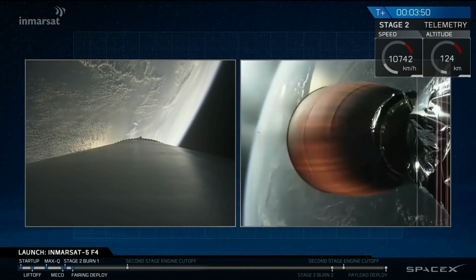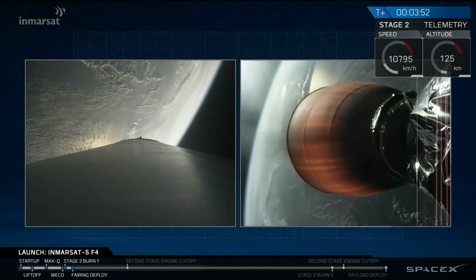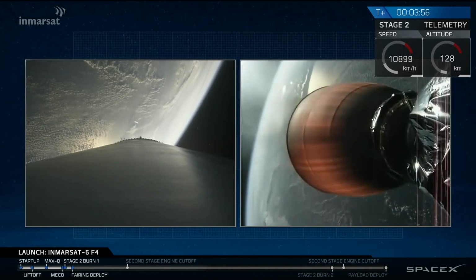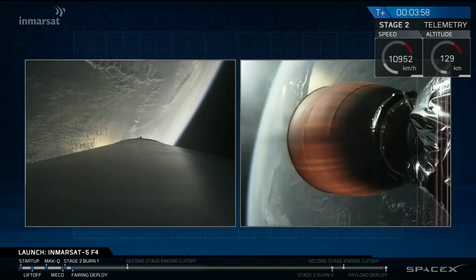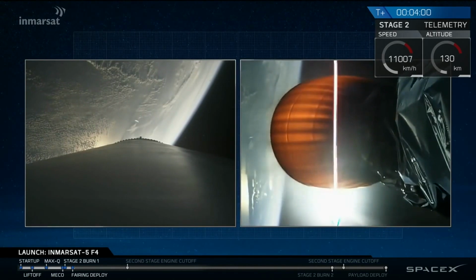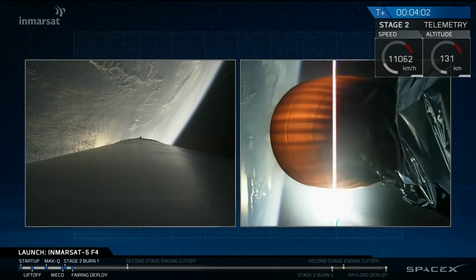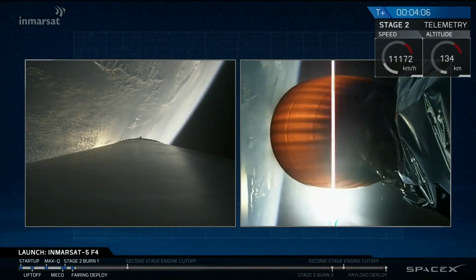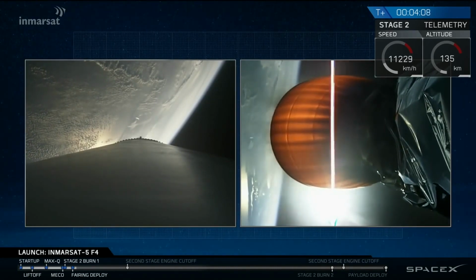T plus 3 minutes, 50 seconds into flight. You saw a good fairing separation. We heard confirmation over the countdown net. Second stage engine continues burning. This will go until about T plus 8 minutes and 38 seconds, following the nominal trajectory, at which time we would have shutdown in a parking orbit around the Earth.